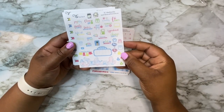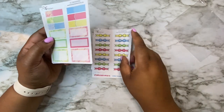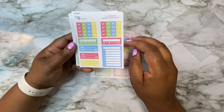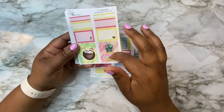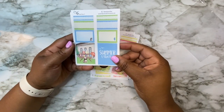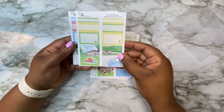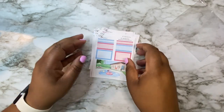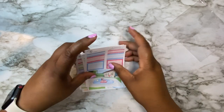We've got a sampler. Some bow headers, some more boxes, checklists, habit trackers, bill dues, full boxes, half boxes, quarter boxes, summer vibes. All of this is just what I'm living for right now. I need all of this in my life. So that is the $1 Wednesday from Fabulously Planned.